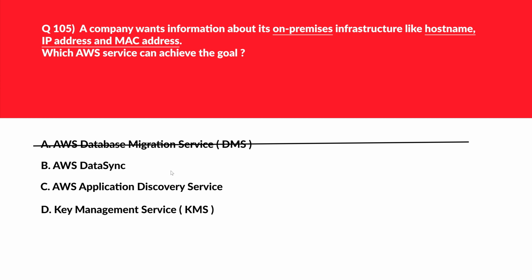Let's move to option B. B says AWS DataSync. DataSync helps to transfer especially unstructured or semi-structured data from on-premises to Amazon S3, EFS, or FSx. The question is not looking for any kind of data transfer, just like the migration option we looked at previously. So we can eliminate DataSync as well.